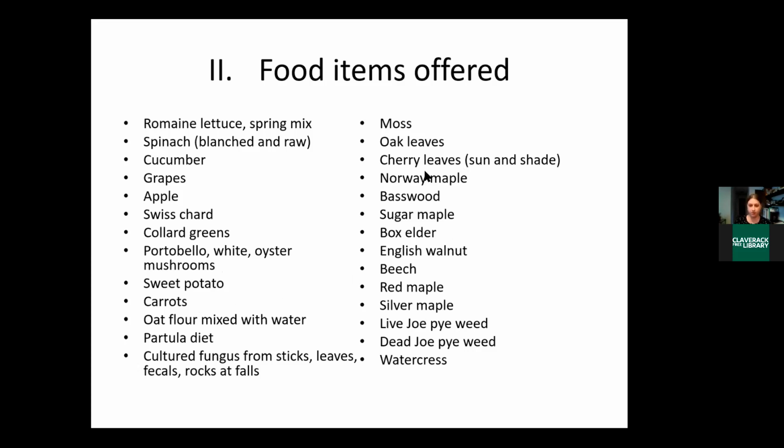So once I tried the leaf litter, this is actually what was a game changer. So right away with species B, I noticed with the sugar maple that the snails were at least eating it. And then that's when I got my first reproduction of species B. So I knew I was sort of onto something with leaf litter.